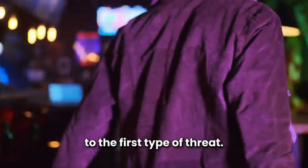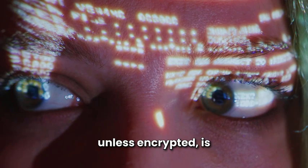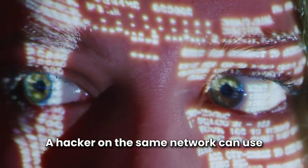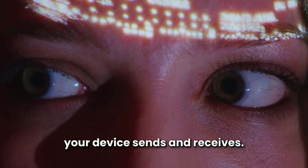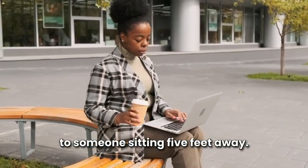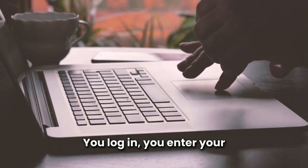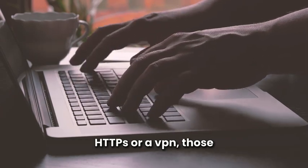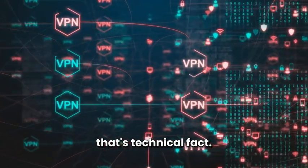This brings us to the first type of threat, packet sniffing. When you use public Wi-Fi, your data, unless encrypted, is transmitted in plain text. A hacker on the same network can use a packet sniffer, a type of software, to capture the data packets your device sends and receives. That means your emails, your logins, even your messages might be visible to someone sitting 5 feet away. Let's say you're checking your email. You log in. You enter your username and password. If you're on an unsecured connection and you're not using HTTPS or a VPN, those credentials can be intercepted. That's not paranoia. That's technical fact.